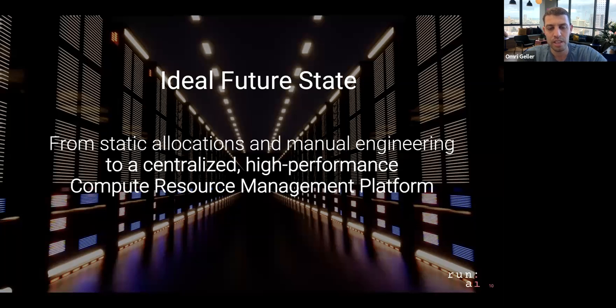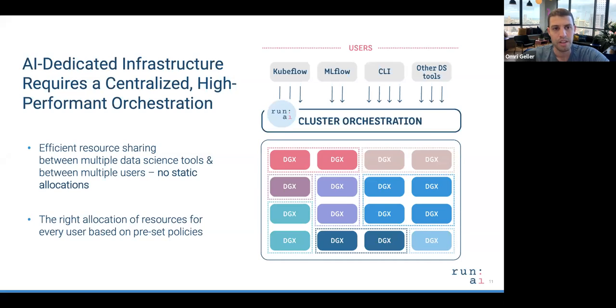RunAI actually solved this problem by taking organizations from a world of static GPU allocations and instead providing a dynamic system that provides the right amount of GPUs for every user or team at any time, so that they can perform their science much faster and bring solutions to market faster. The way that we do that is by building an orchestration and virtualization platform that efficiently shares GPU resources between the different teams and users.